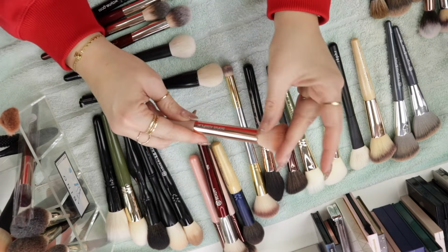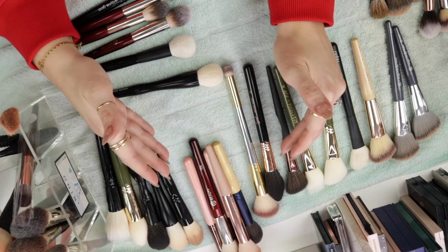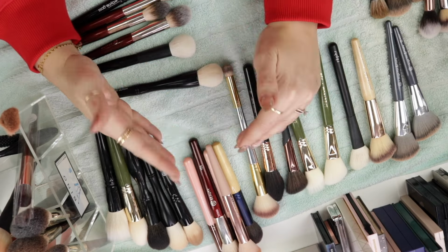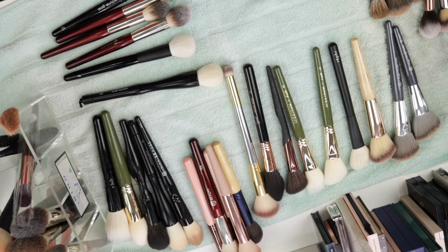This Sonia Kashuk. Is it a need? No. Do I use it quite a bit? Yes. Okay, let's set this to the side. I just wear so much cream blush that that's one of the shapes that I will wear more of. But as I'm looking around here, I also need to look at what I have otherwise. So we're just gonna set those over there for now.